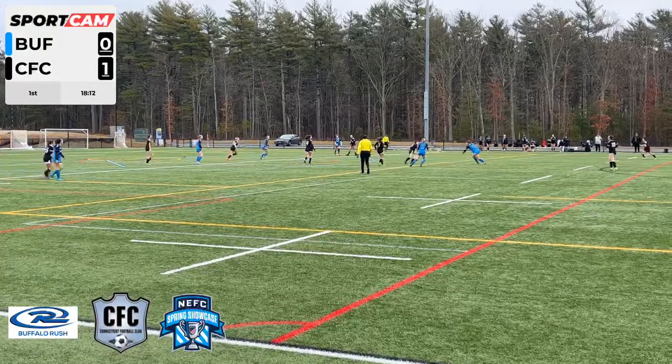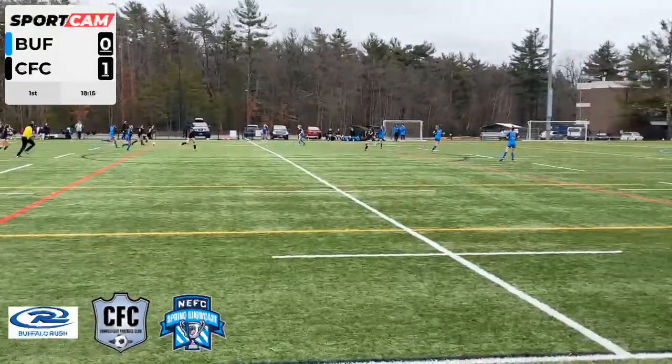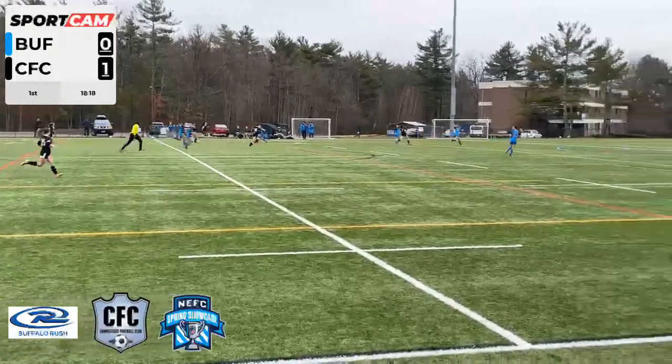Ball one in the air. And here comes Connecticut.